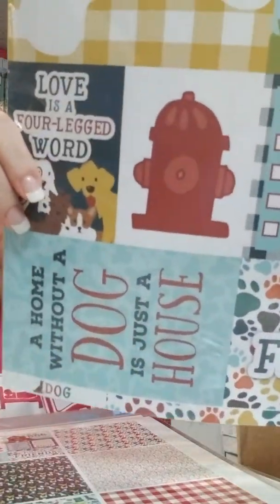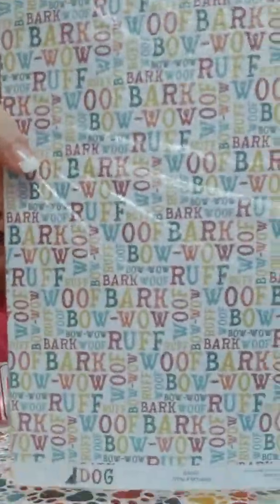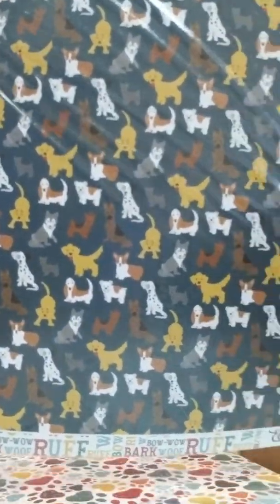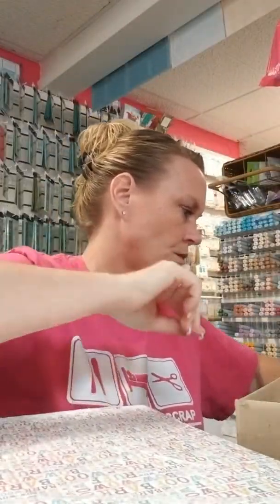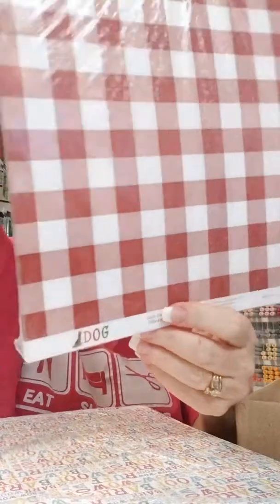So look at the fun fire hydrant paper, paw prints. This is very similar to one they had before called Bark. I think the colors are same, so it will coordinate. And look at this backside, it's super cute. It's got a bunch of different breeds of dogs on there. And then, look at this, so cute, the little water bowls and the dog houses. Love it, love it, love it.